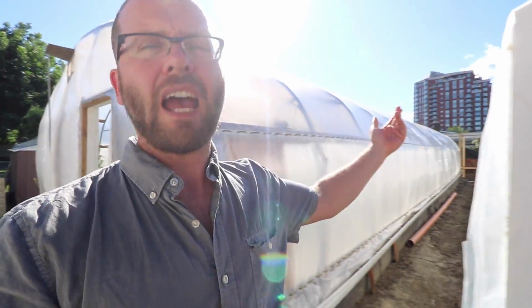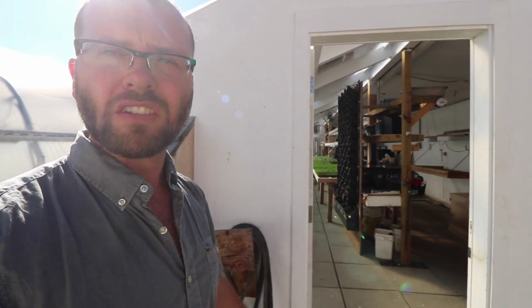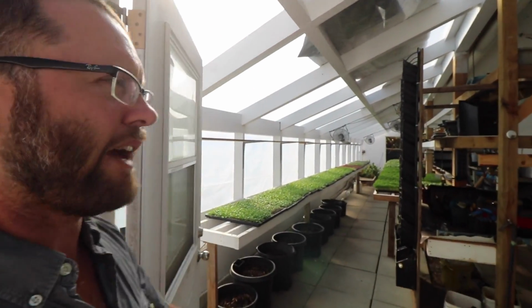Number 4, and this one, none of these are necessarily in order of profitability. They're just in order of what I've seen works best. So number 4 is microgreens. Now, to do microgreens, you gotta have some infrastructure, right? You don't need to have a super fancy greenhouse like mine, but you gotta have something.